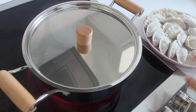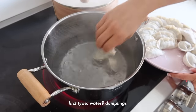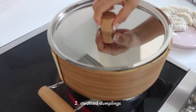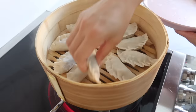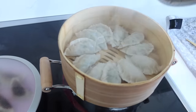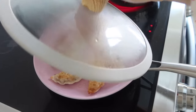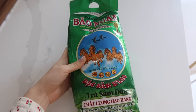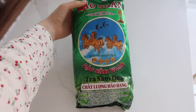We're gonna be making three different types of dumplings. I'm also gonna be making this tea that my friend got me from Vietnam. As you guys know, I love tea and I prefer it over just regular water.